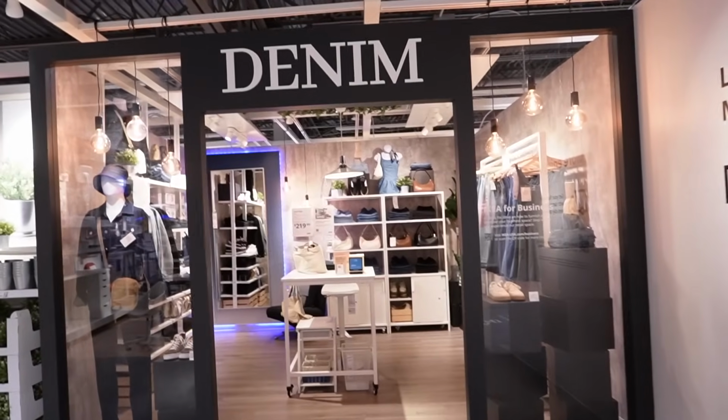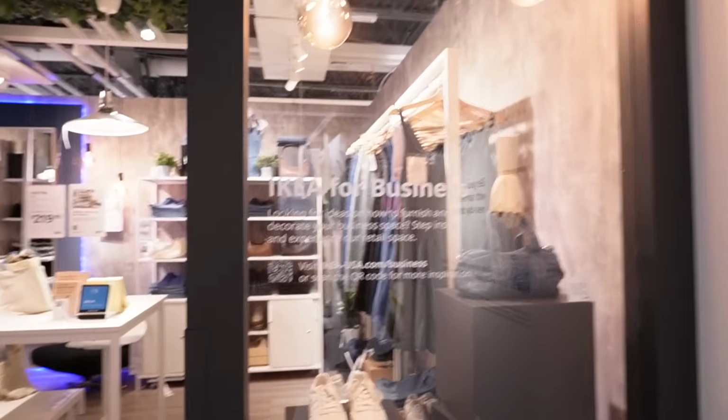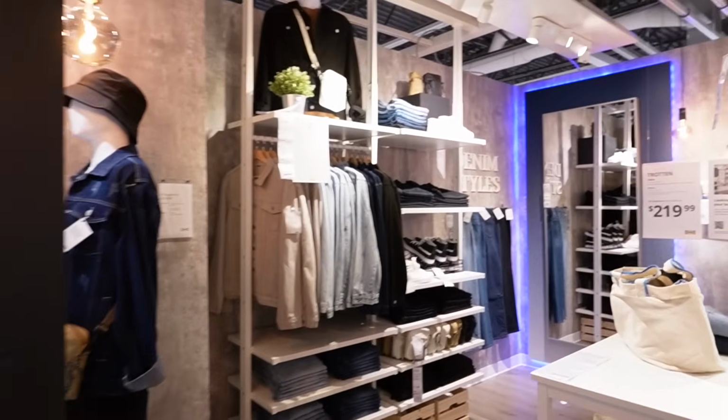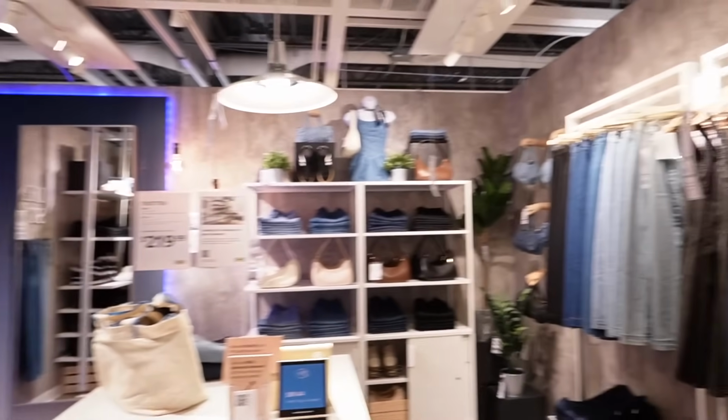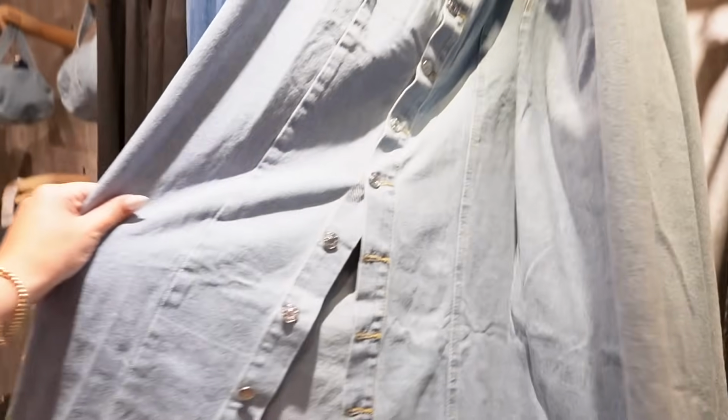Okay, I guess IKEA is trying to appeal to businesses. IKEA for business, looking for ideas on how to furnish and decorate your business space. Interesting. So they have a whole retail setup. It's like a denim store. What are these? Can I buy one of these? Look at these denim skirts.